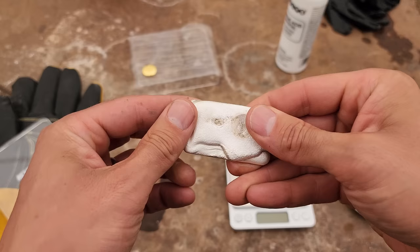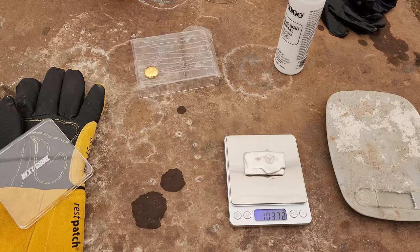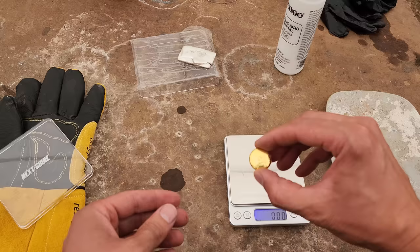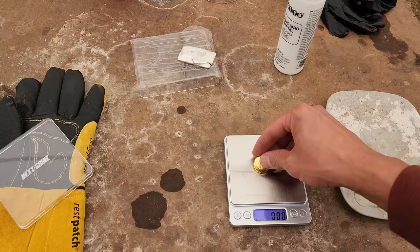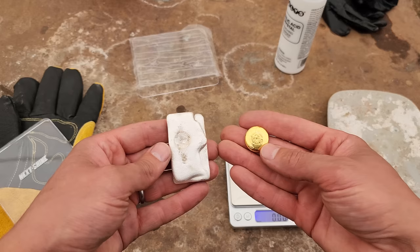So let's see how much our silver weighs. I think we had 104 grams. So that's pretty darn close to 104, 103.71. Again, we probably lost a little bit with the filter paper and stuff. I didn't process that. So we lost a couple, 3 or 4, 5 grams there. And then for our gold, I think it was 29.65 or something. So we lost 0.03, 0.04 of a gram by re-smelting it down and cleaning it up. Now, let me take them over to the XRF gun and figure out what percent purity we have.